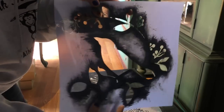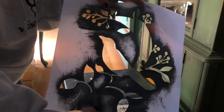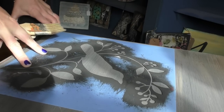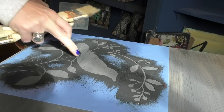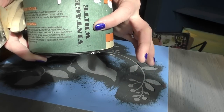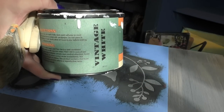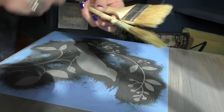Anyhow, here she is. Let's go ahead and add this bird silhouette right here. Make it look super cute and super personalized for her. All right, so we've got a bird stencil down on the corner here. So before we seal, always get all your parts in place first. I'm gonna grab my vintage white, my chalky style paint, sticks to pretty much anything under the sun and is so easy to stencil with. The other thing I'm gonna grab is a shabby chip brush.